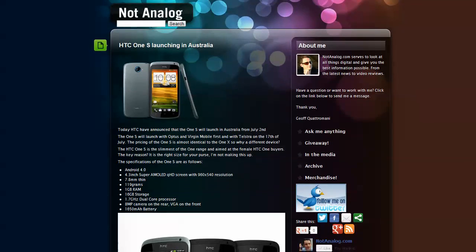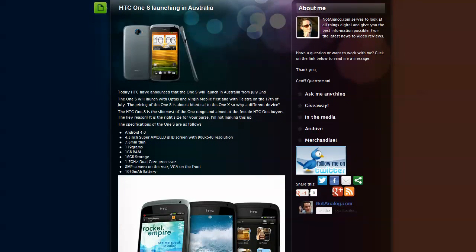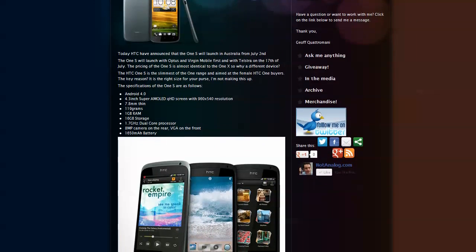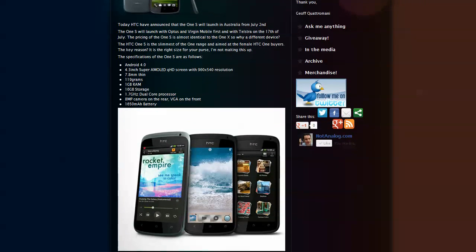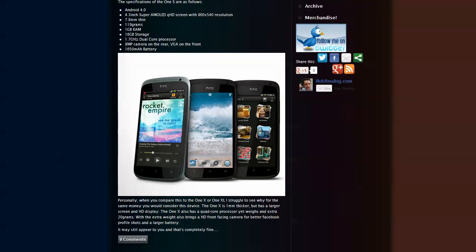Now, I had a look at the specs. The specs aren't too bad. I thought it was going to be a mid-range phone. When I looked at the pricing on Optus, for example, which is where it's being released, the pricing is almost identical. I almost find them on identical plans. Yet the specs compared, One X side by side with the One S, are not even comparable. If it was me, I would hands down pick the One X.